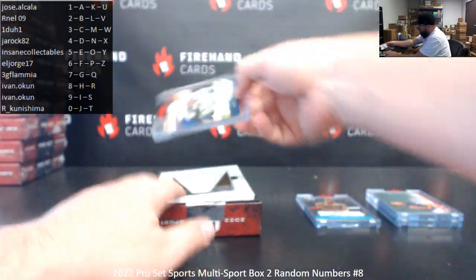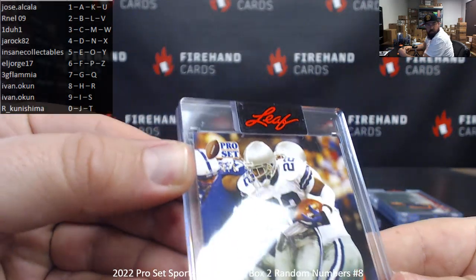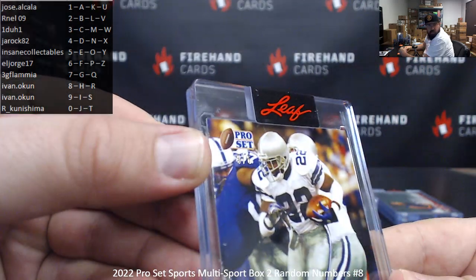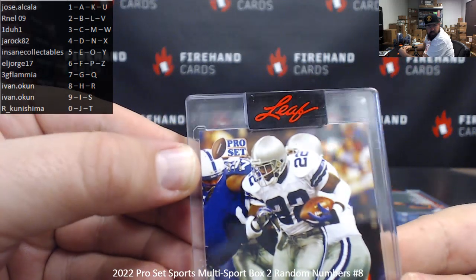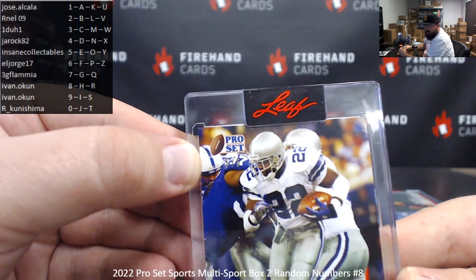I got a serial numbered hit here. Number 5 of 6. Hard to see a serial number on the screen. Damn. Five is tough. That's the best look I'm going to be able to give you guys of it. Spot number five is Instant Collectibles.